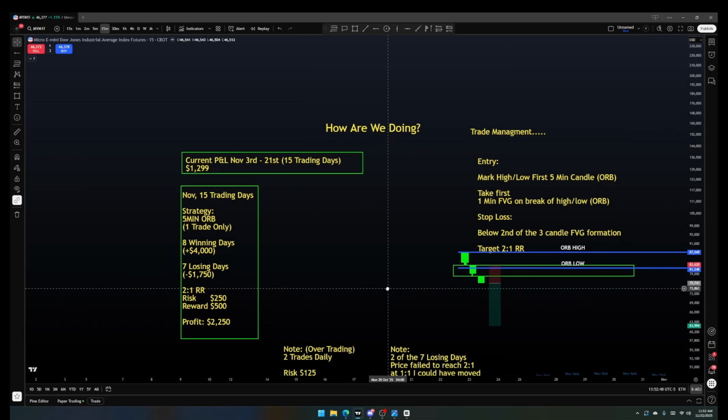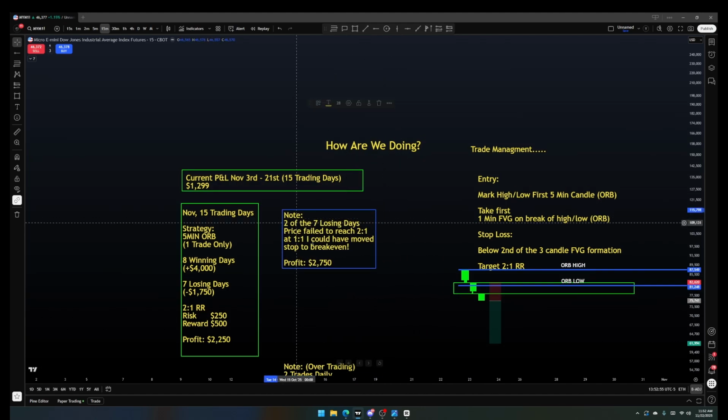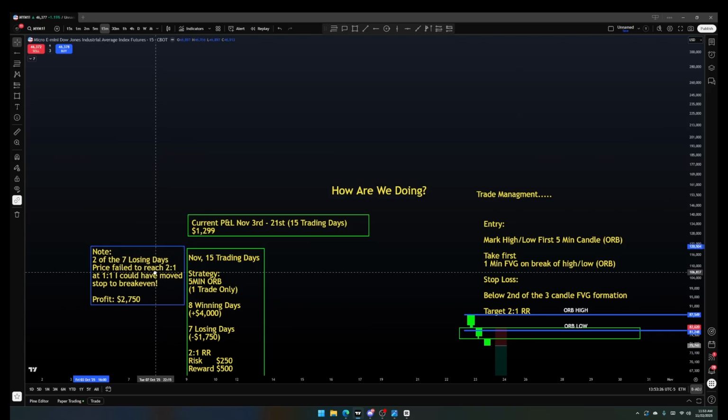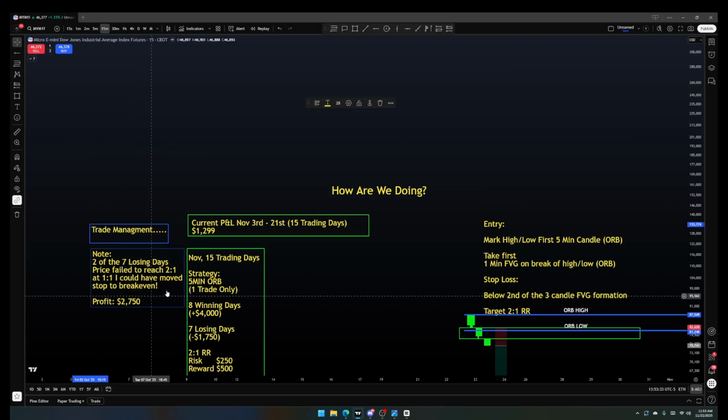Dramatically different. So I was like, okay, let's take a look at things. Let's get some notes going here. 2 out of the 7 of these losing days, they were good trades. Just price failed to reach the 2 to 1 target. So I said, okay, what can I do if I want to do any management? Well, as soon as price hits 1 to 1, I could have moved my stop to break even. I mean, I would have been up $250, and at least I can move my stop to break even instead of losing another 250 on top of the winning 250. So that's one thing I could have done. If I want to manage, this should have been the only management going on.